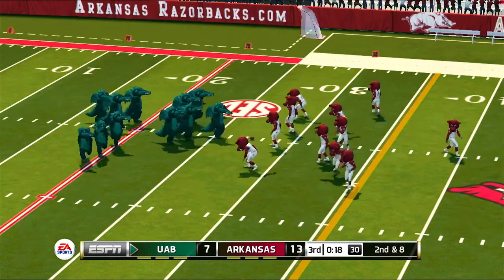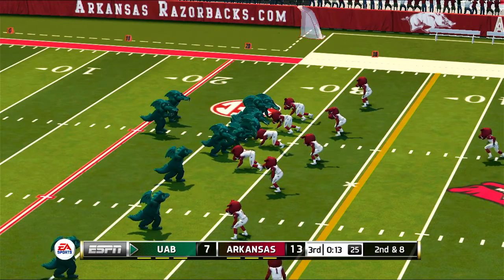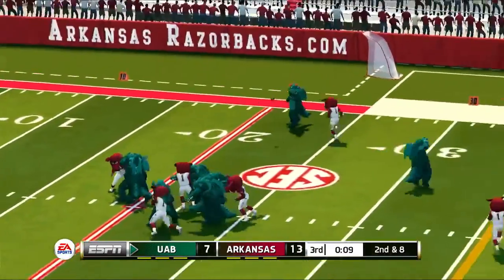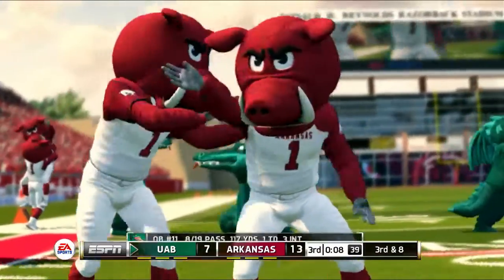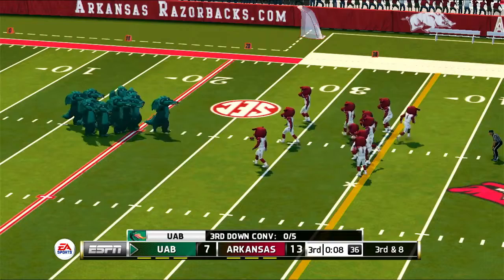From their own 27-yard line. Second down. Looks to the back and can't connect. That'll bring up third and eight.